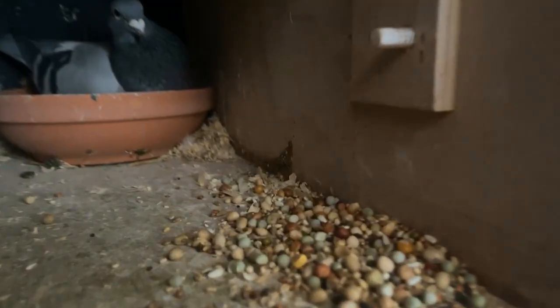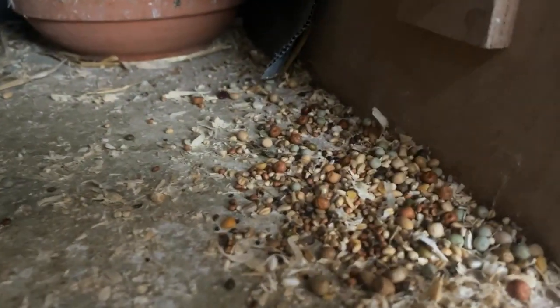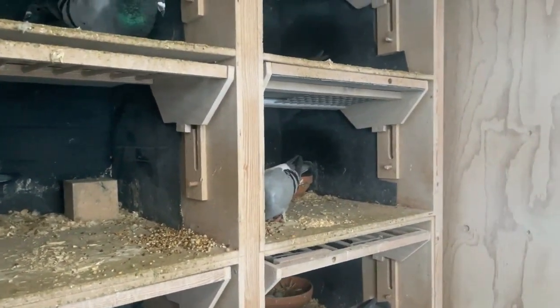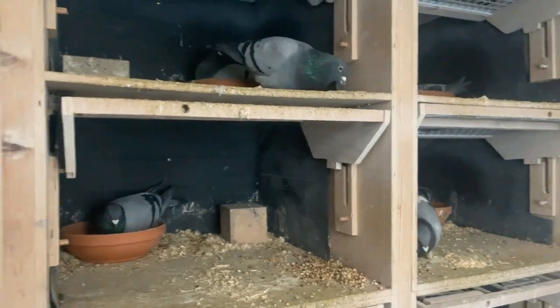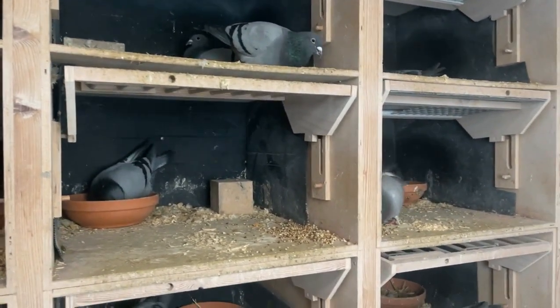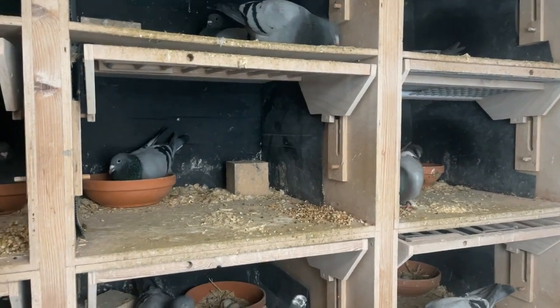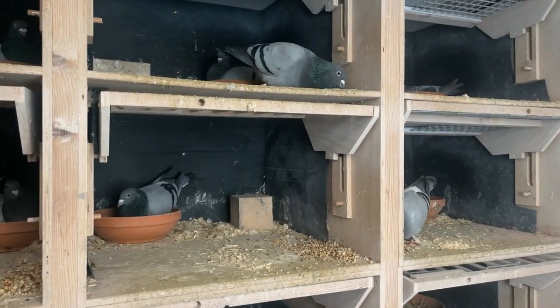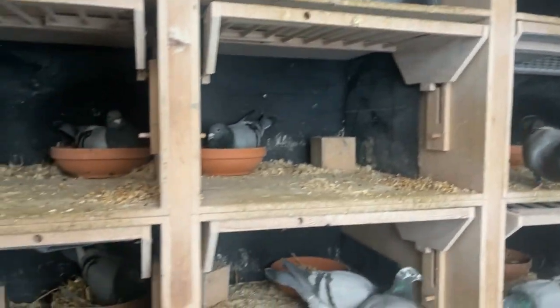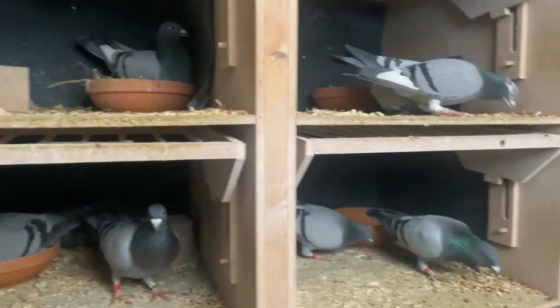So, that's it. You can see how I feed them in the boxes. I feed them in the boxes by hand. And when they go for that water, that's when I stop feeding them. I'm not one for leaving corn in front of the pigeons all day. I don't think it works in their favour. Well, that's just the way I've done it.